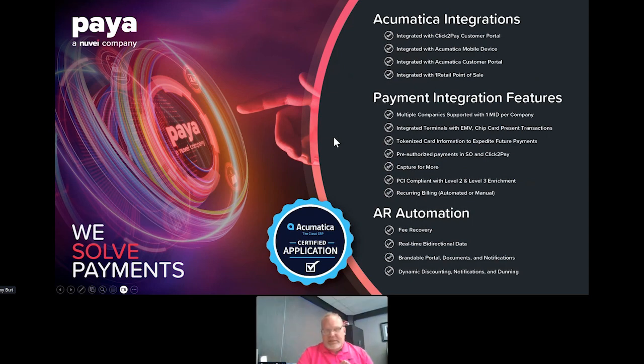Payments is payments inside of native Acumatica to a large degree. We're going to touch on the stuff that we integrated and the features and the things that we've customized, which by and large, if you're familiar with the Paya integration, formerly Velocity, most of this stuff has come from customer requests, and we're really excited to show you what we've been working on the last year and the things that we've advanced into.